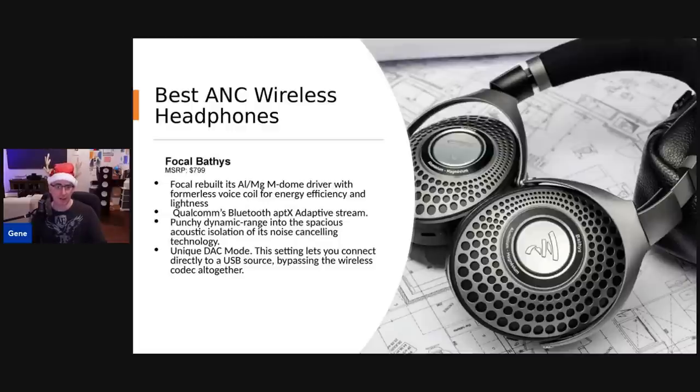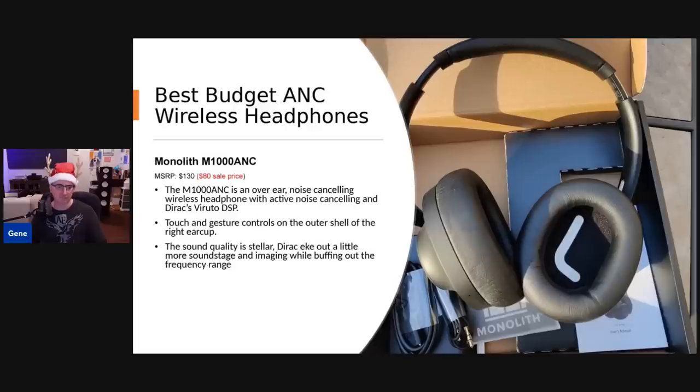And they're reasonably priced, $800 for an active noise canceling high performance headphone. Definitely, if you're in the market, check these out. Give me some comments if you own these. I'm sure there's a lot of headphone enthusiasts out there that will give us some of their experiences here.